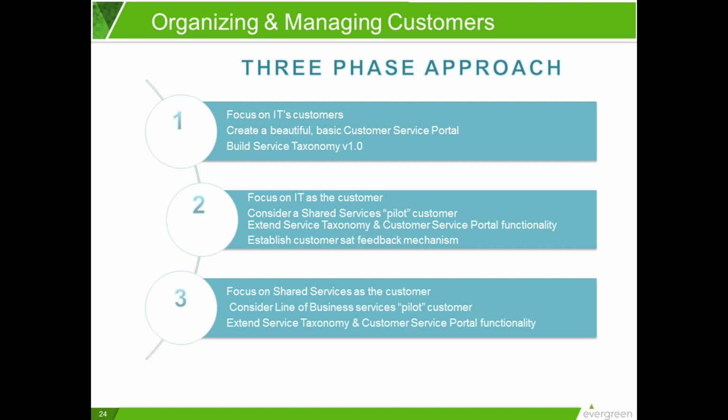So here are some best practices for organizing and managing customers. These go hand in hand with best practices for organizing and managing services, which is the next slide. Now, I've broken these into 3 phases to help show logical progression and evolution. In the first phase, we're setting a foundation for customer interaction with a beautiful basic customer service portal. This becomes the heart of interaction between providers and customers.